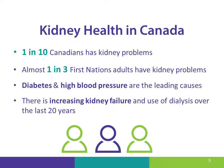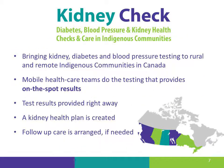1 in 10 Canadians has kidney problems. Almost 1 in 3 First Nations adults have kidney problems. Diabetes and high blood pressure are the leading causes, but not the only causes. And we're just seeing a lot more kidney failure and use of dialysis over the last 20 years. So that's why we have developed the Kidney Check project that is bringing kidney, diabetes and blood pressure testing to rural and remote Indigenous communities.